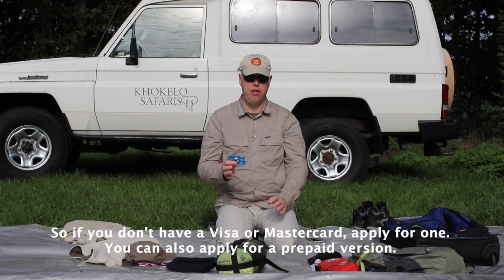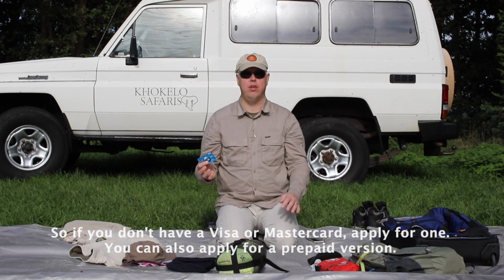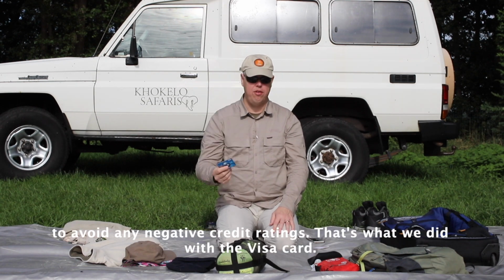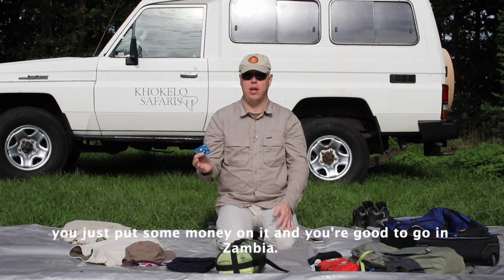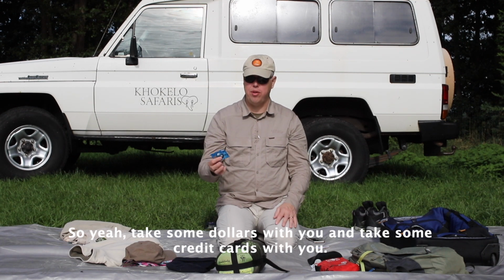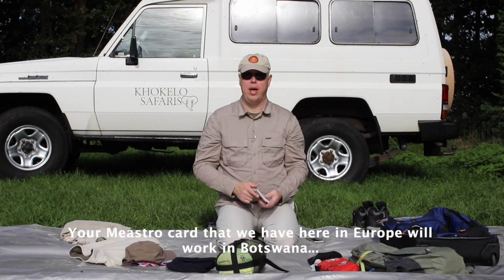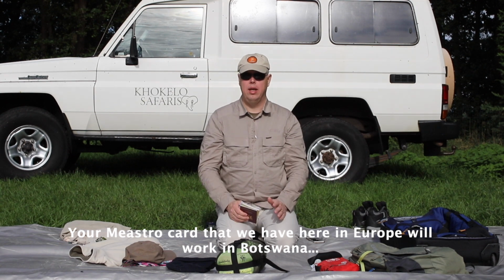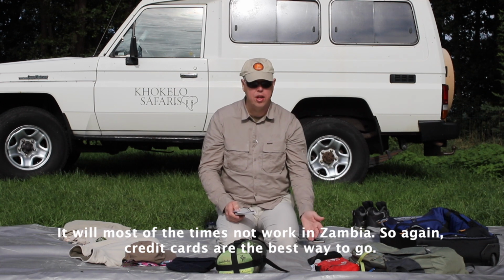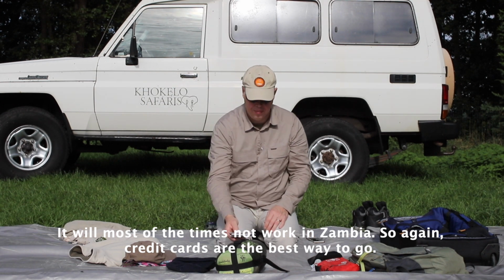So if you don't have a Visa or a MasterCard, apply for one. You can also apply for a prepaid version to avoid any negative credit ratings. That's what we did with the Visa card. You just put some money on it and you're good to go in Zambia. So yeah, take some dollars with you and take some credit cards with you. Your Maestro bank pass that we have here in Europe will work in Botswana. It will most of the time not work in Zambia. So, again, credit cards are the best way to go.